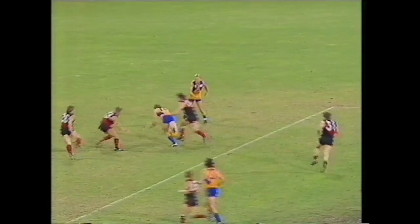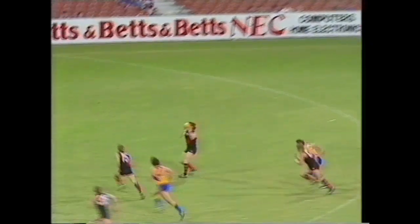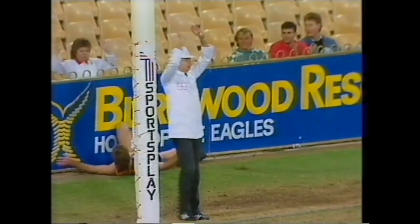Geez, a goer. Williams, punched away by Lamb. It's on half back for the Eagles. Oh, there was Thompson getting across to Bailey. Bailey, here's danger for the Eagles because Parker with a long hand pass finds Salmon. Salmon into the open goal now. It could be a free kick coming back to Salmon.